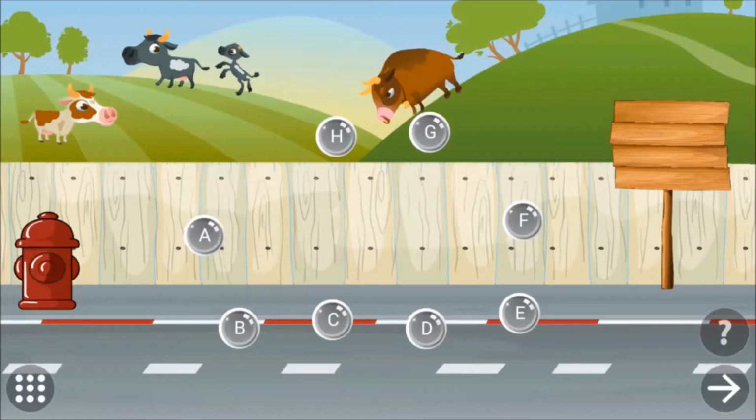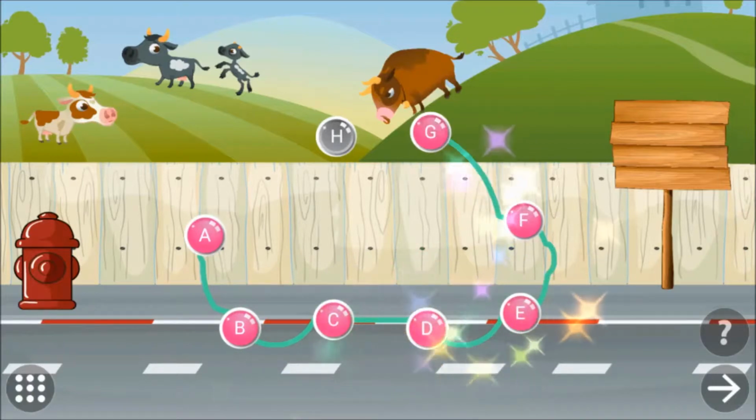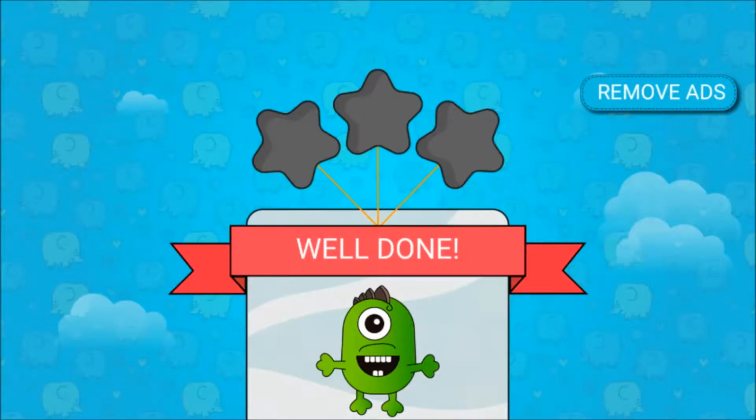Connect the dots in the sequence to form the picture. A, B, C, D, E, F, G, H. Car. Amazing!